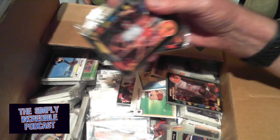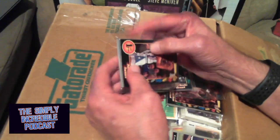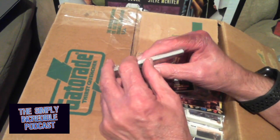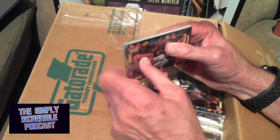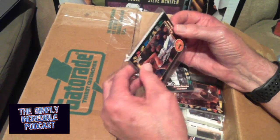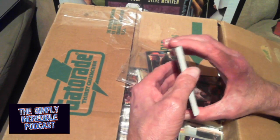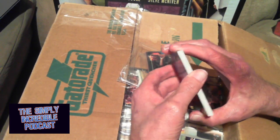Let's go to some old basketball cards. What year was this? Pete Chilcutt. Gosh, this is definitely early 90s. If I'm not mistaken, this is the year that Larry Johnson came out. Grandmama.